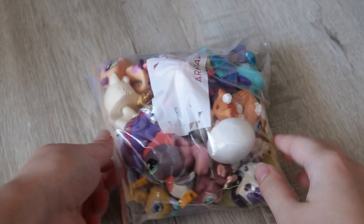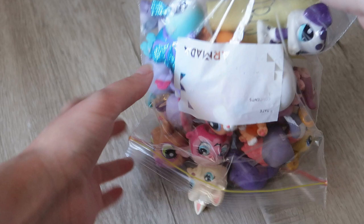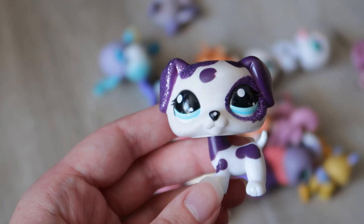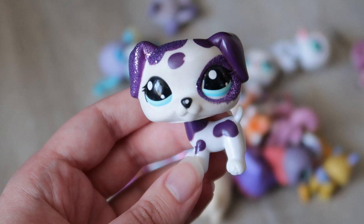Alrighty, second bag, let's get into this. I actually see a couple doubles, so I'm quickly gonna show you them. But here we go. Oh, hello. There's a couple doubles from the first pack that we opened. Maybe this person really liked collecting doubles. We have another one of these Dalmatians. This one's in a little worse condition, so this is definitely going to be our custom candidate.